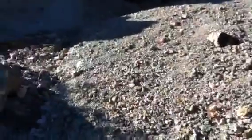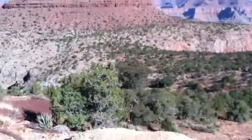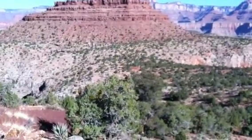Pretty cool. I'm gonna make a little run up here at the mine, climb up the slag pile here. You can see, try this again. Here's that mine. In there, kind of interesting. There's the slag pile. Looking back across, you can see the cabin on the mesa.